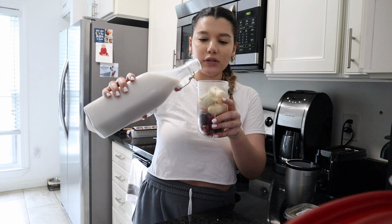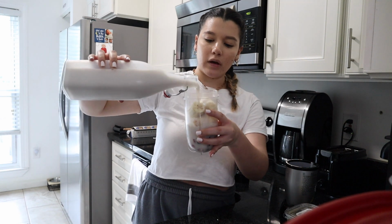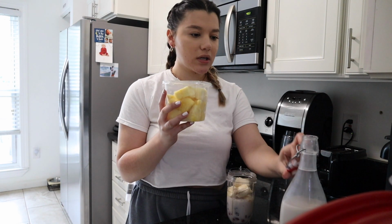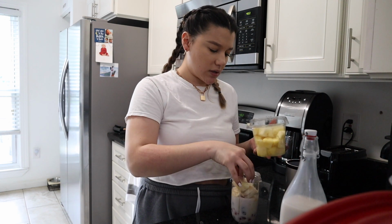So I'm gonna put some almond milk in here. This is just vanilla almond milk. I'm gonna put about half. And then I want to try putting some pineapple chunks because I feel like that's gonna add a nice little touch. Put 3 of these guys.